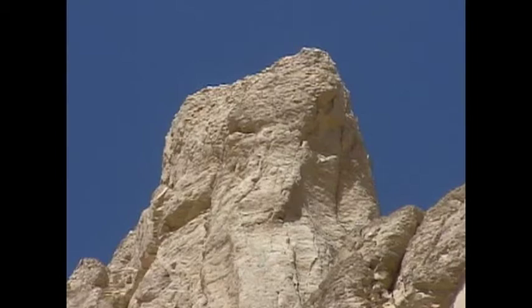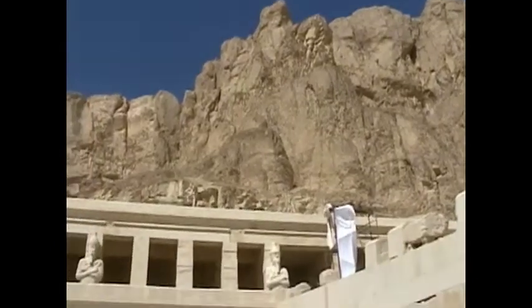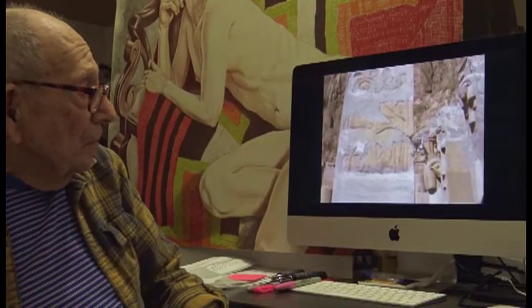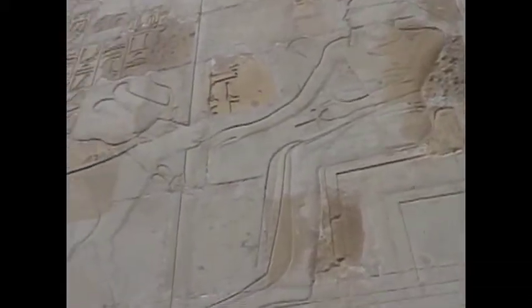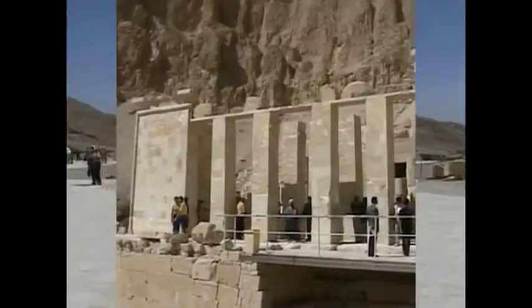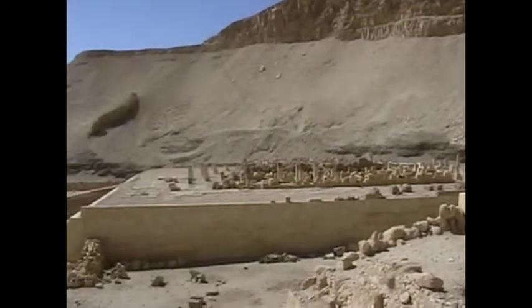This is the top where I took the photograph, looking straight down. And those rocks have a surprising sculptural form to them. With the calf. This was taken on the later trip. The other mortuary temple.